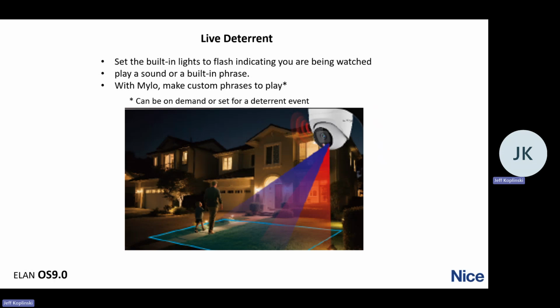So the live deterrent, now we've talked about this, right? And this is a fantastic low-res image of this actually happening, right? So the built-in lights, we can have them configured to flash. Motion events detected, the lights flash red and blue as a deterrent. They're like, oh, there's a camera up there. Maybe I shouldn't be doing what I'm doing. You also have the option to, based on an event, play a sound.